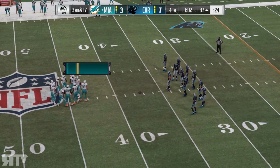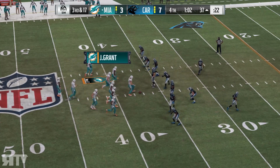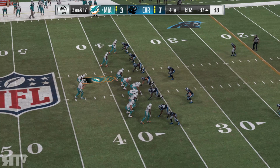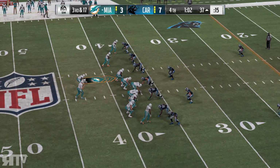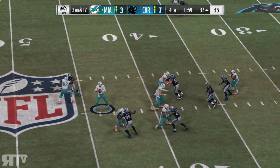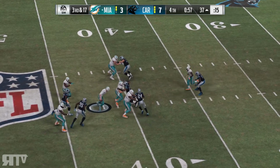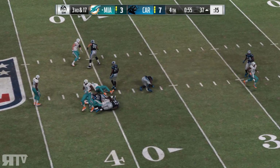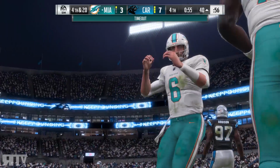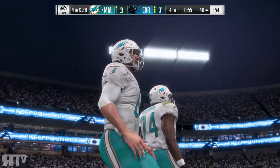The Dolphins on 3rd down. They've converted 5 times in their many chances thus far. This is 3rd and 17. He'll look to throw. He fights him off. And he can't get a throw off. He's taken down. What a huge play at this point in the game.